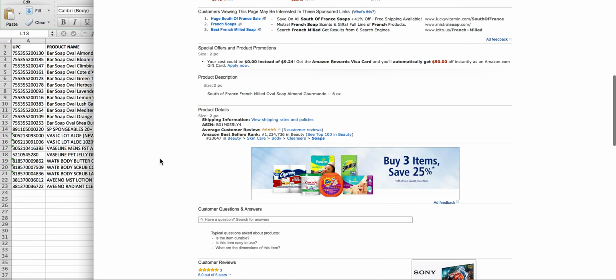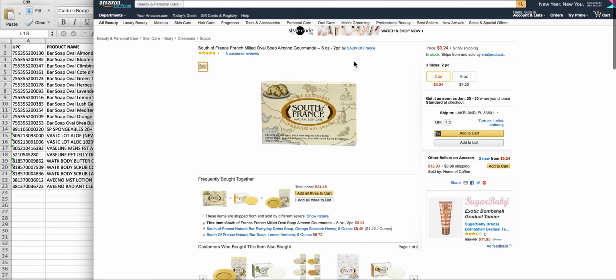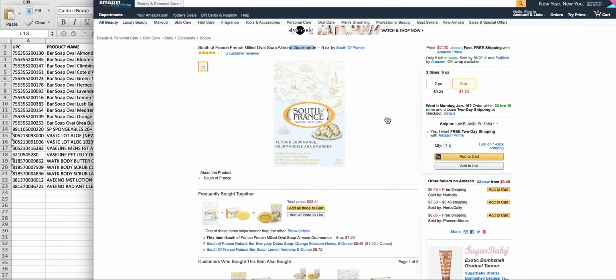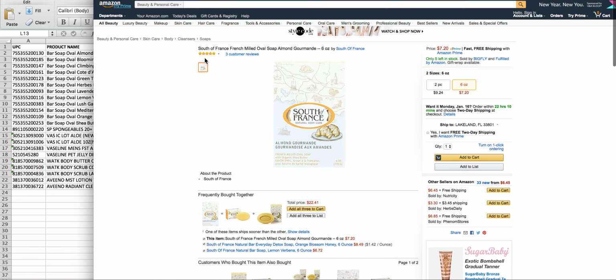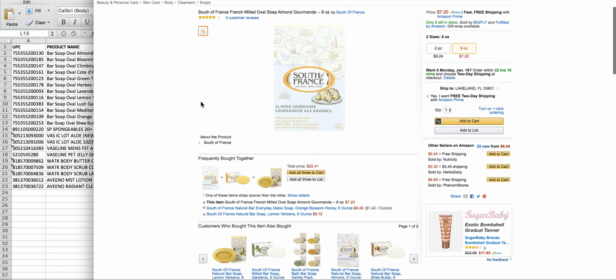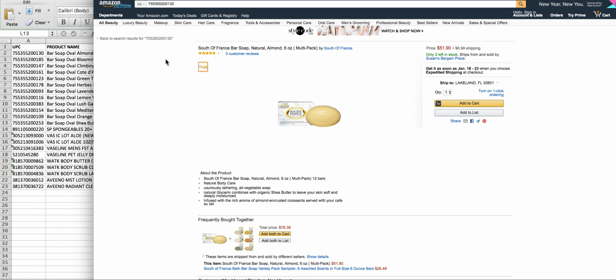Six ounces, two piece. It's a really bad rating. A million rating is no good for us. Click on here for a different size, and it's still the same fragrance, and it's still a bad rating. Even if it's a repeated listing, you need to do the search.